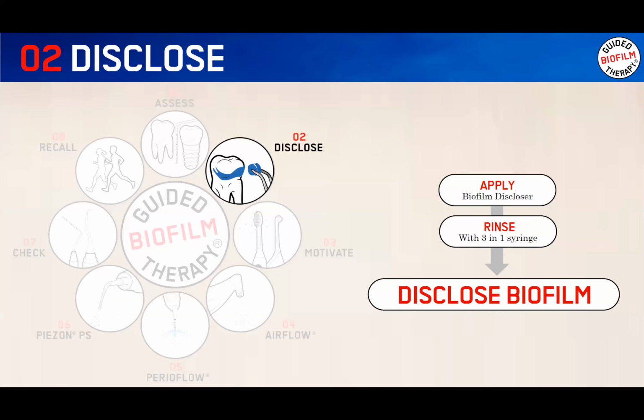Second thing, and maybe one of the most important things in this protocol, is the disclosure. We apply the biofilm disclosure, then we do not tell the patient to spit. No, we're gonna rinse and we're gonna have the aspiration and the water syringe to rinse directly in the mouth of the patient. And then we're going to obtain this kind of results.